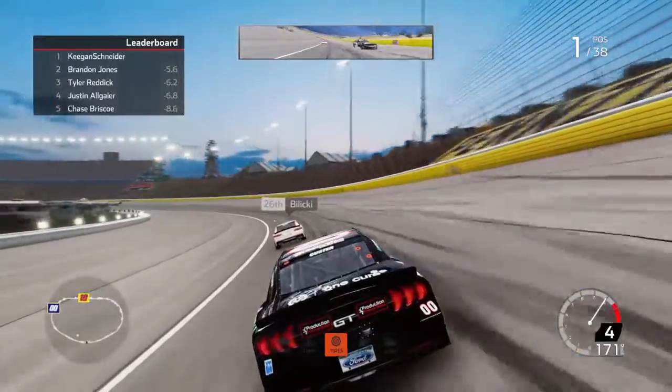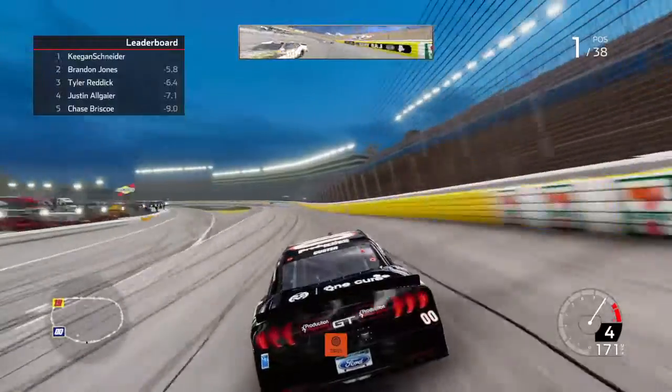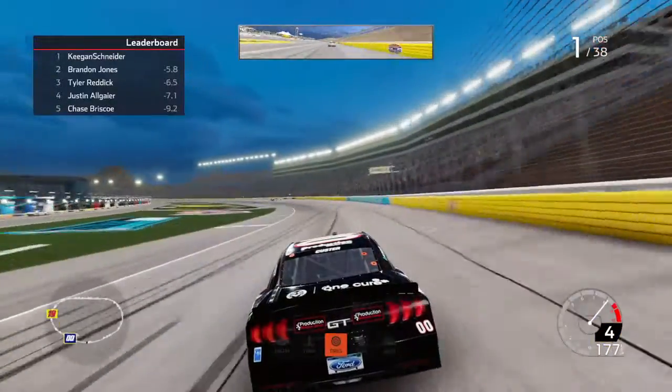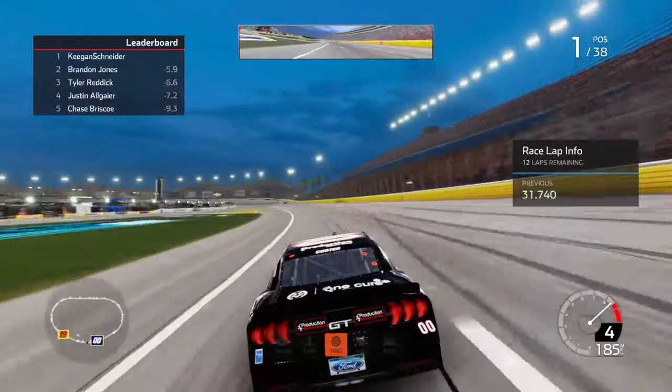All right, you're clear. You're good. Trying to get as big of a lead as possible. Brandon Jones will be catching us pretty soon unless we have to pit. But I think we're just going to stay out. 12 laps to go here.